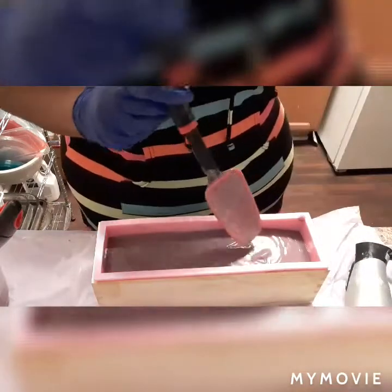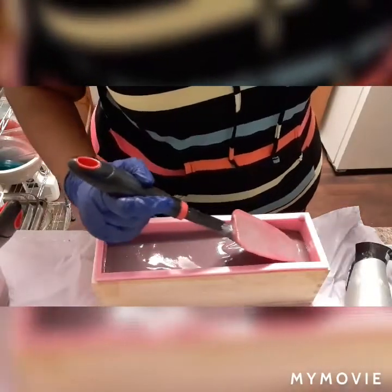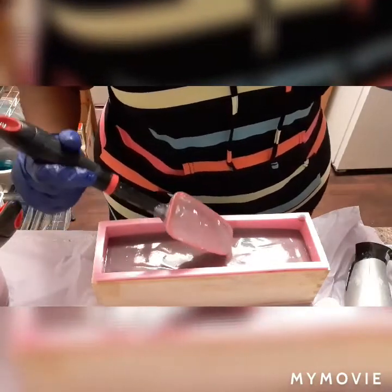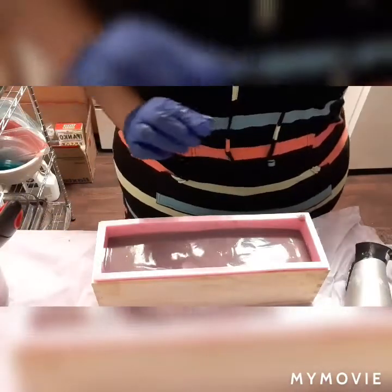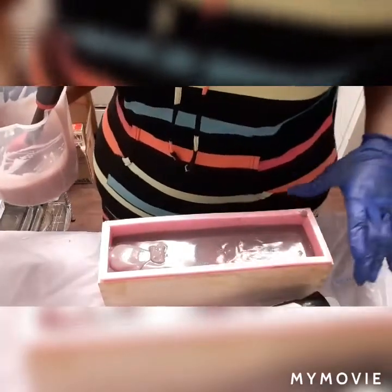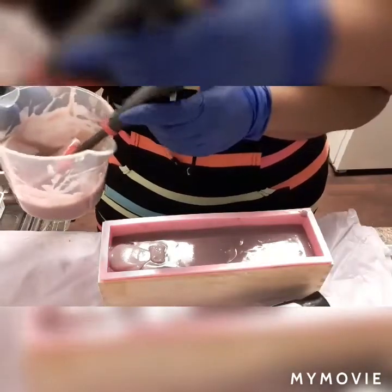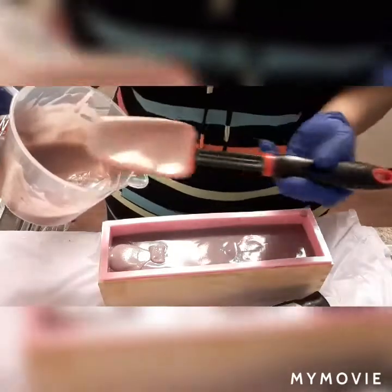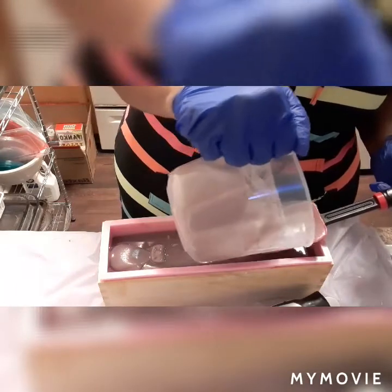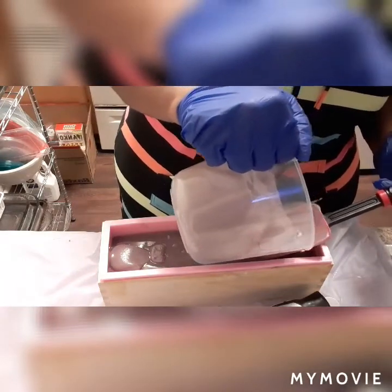And yeah, all right, I like this. Okay, I think it might work out, I really do. Okay, so I'm actually gonna stop it, and then when this hardens up, I will come back. All right, I'm gonna try to pour this on without it penetrating the top layer.